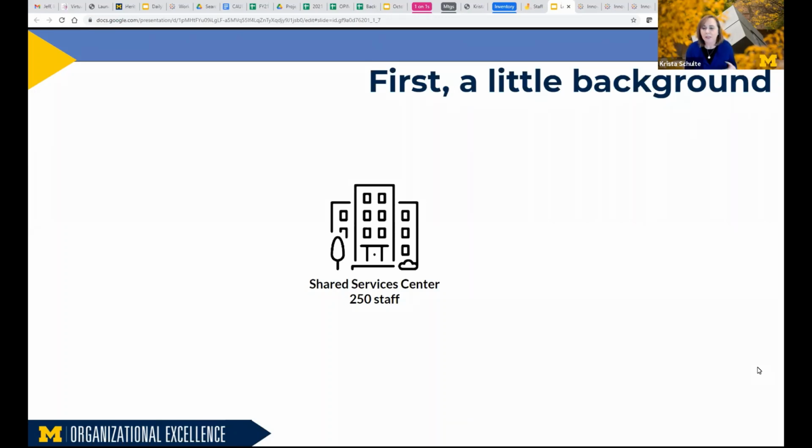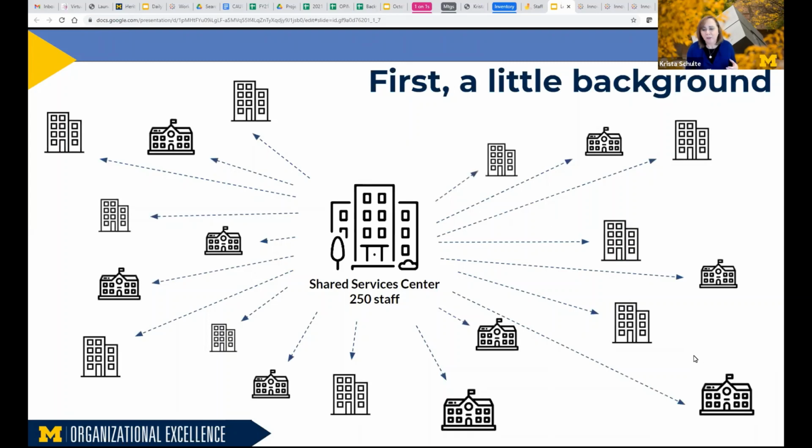When I was looking around for a partner, I was looking for somebody who's willing to be the model area. Pam Gable, who's the executive director at the Shared Services Center, raised her hand. She's responsible for about 250 staff. She's a very committed leader, a very innovative leader. So she's like, bring it on, let's go. The other thing that's special about our choice of this model area is that it interacts with the other 19 schools and colleges on our campus. So we already had those relationships established. Whatever we were going to be doing here was going to be very visible to the 19 schools and colleges we support.